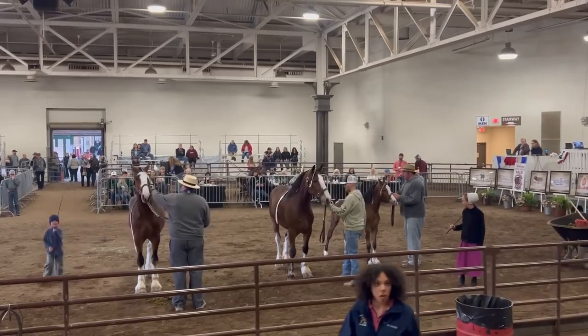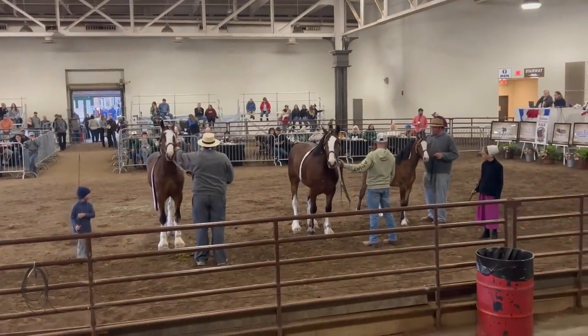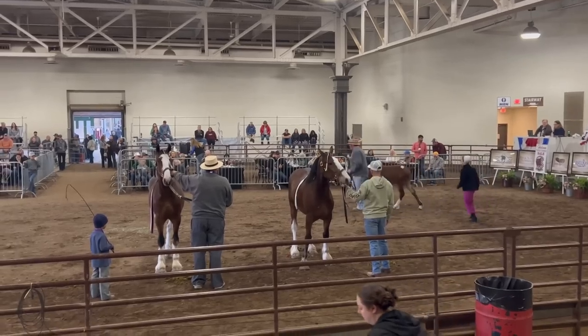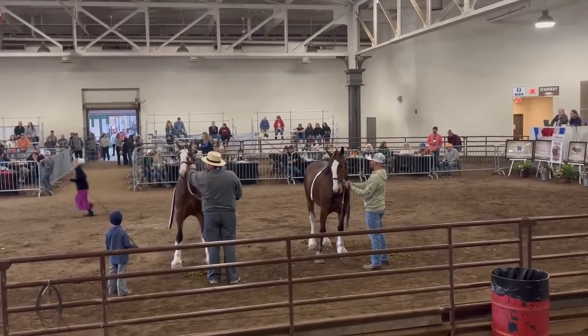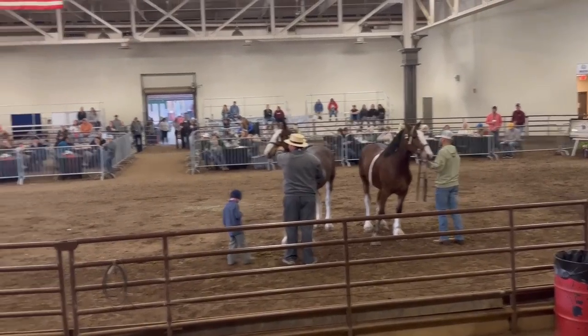These are the three Clyde Hackney crosses that are in our sale. We'll start with lot number 83. Lot number 83 is H.C. Lincoln, consigned by Merle Miller. Lincoln is broke to drive, very well mannered, willing to please. His great attitude would make a nice pony for the kids and grandparents.